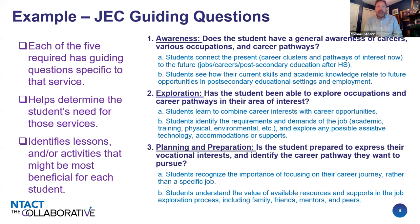So I think for education folks, when you're looking at these five separate documents of the five required pre-employment transition services, look at each of these sections, thinking about what you're doing too, and then how that can be done collaboratively with your OVR counterparts. I love that, Michael.